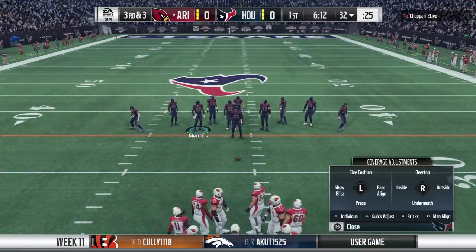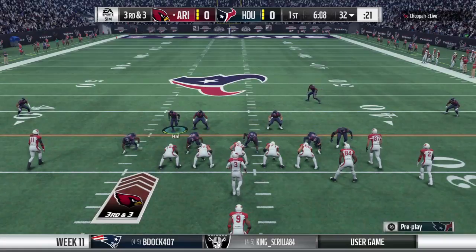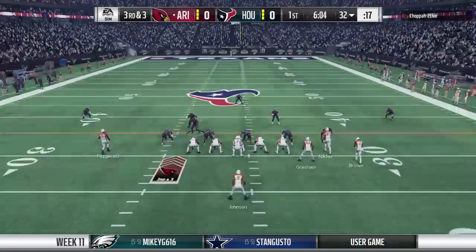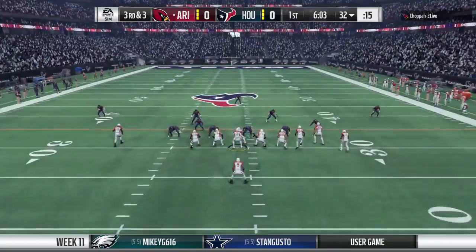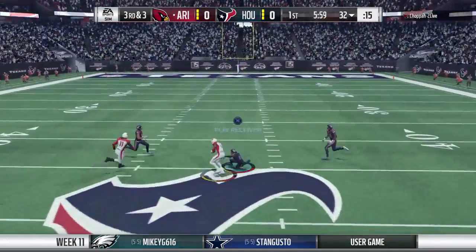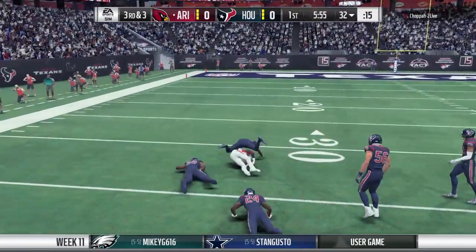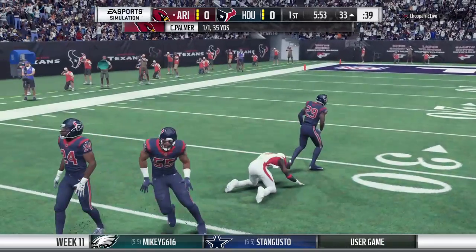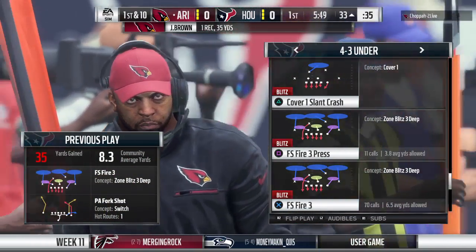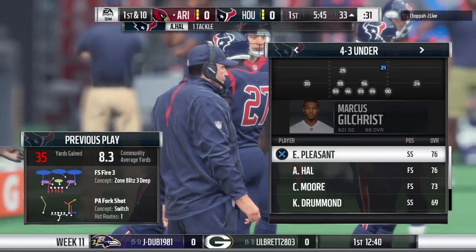Third play of this opening drive as they're looking at a 3rd and 3. The play fake. Here's Palmer. And able to find John Brown. And he's going to get this all the way down inside the 35. Give him 35 yards there on the 3rd down conversion. They've got good playmakers on the offensive side of the ball.